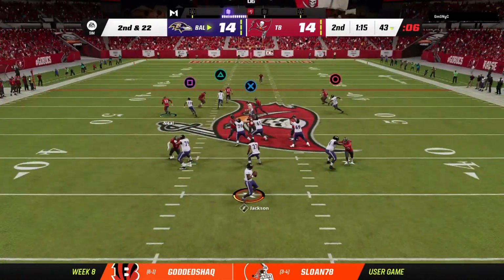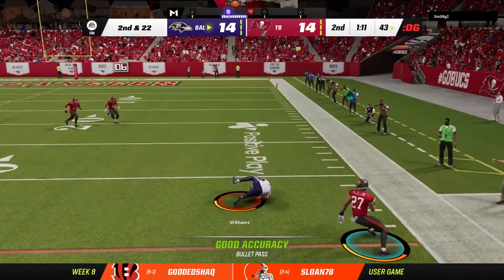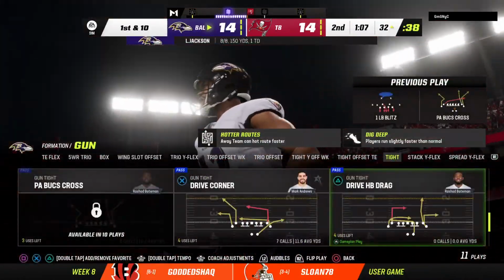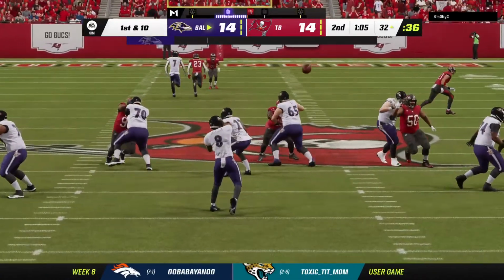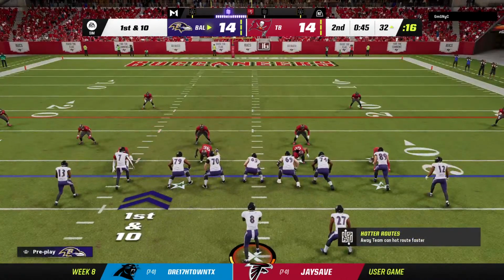They go play action now. Jackson. Williams brings it in. And this is going to lead to another first down as the tackle's made at the Bucs' 32-yard line. A really nice gain of 25 yards. From the 32 now. Here's 1st and 10.